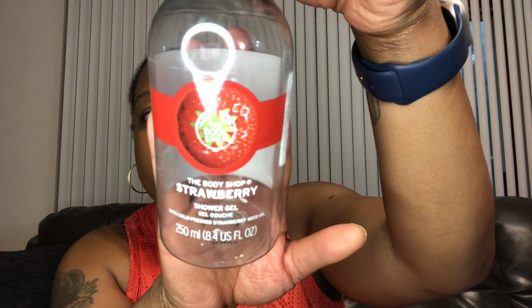And again, this is the Body Shop strawberry shower gel. I'm sad, I mean, so good. Love the shower gel. The scent is on point. If you love strawberry scents and you're looking for a strong scented shower gel, try this out.